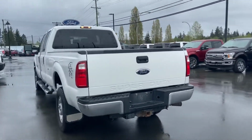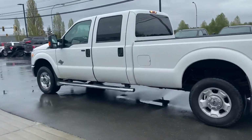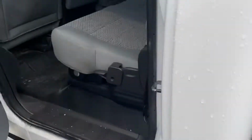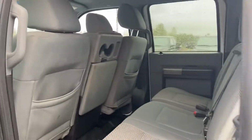Make sure you're on board. Make sure it's the right truck. I know you guys are very particular with what trucks you're looking for. So there it is, crew cab, 8-foot box. Hasn't been cleaned yet, so keep in mind it hasn't been cleaned.